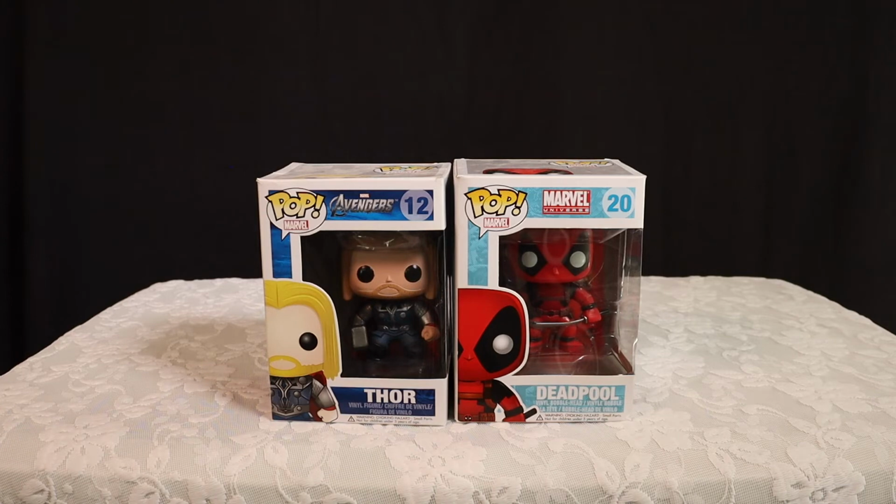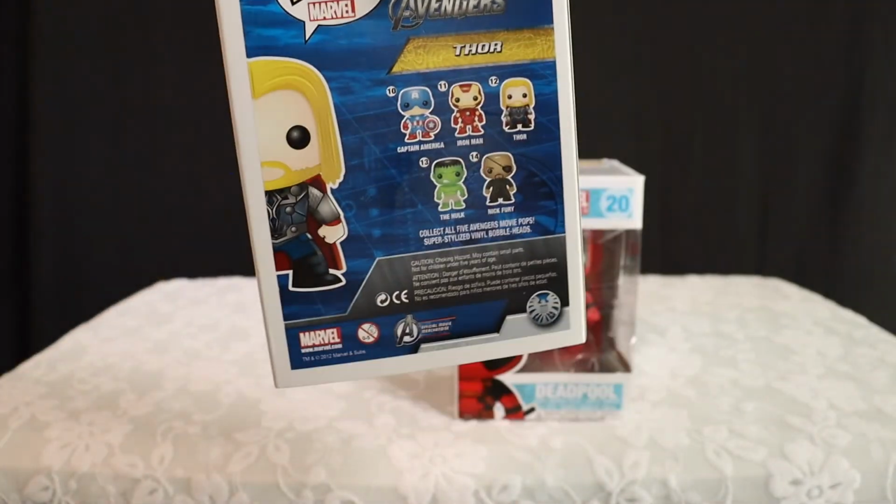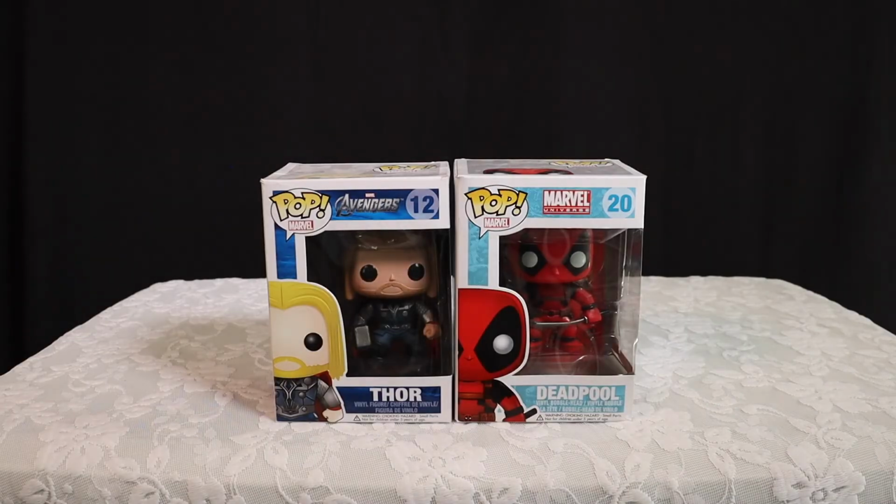Two more solo Pops. I only have one from the original Avengers movie. It's Thor. I don't particularly know why. Not that I dislike Thor, but it's definitely a weird one for me to choose out of the whole ensemble. Like, there's Captain America right there. And then I've got one Deadpool. I like it. I like the movies. I like his comics with Spider-Man, but I'm not going to spend a lot of time seeking his Funko Pops out, but he's cute.